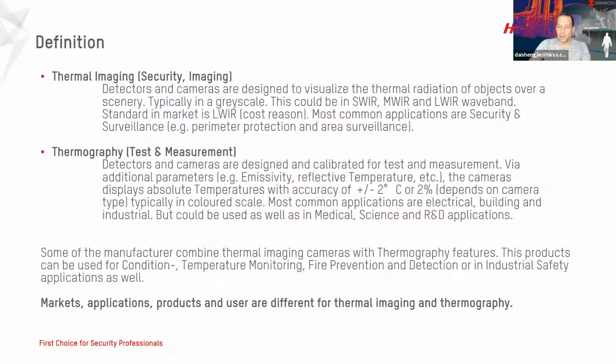Today we are talking about security, basically imaging, but we also step into the safety world for fire prevention and detection. All our security cameras have the possibility to calculate the temperature from the radiation, with some limitations in temperature range and accuracy. But for safety applications, I would say there's no need for a more accurate camera. For most applications, you don't need an accuracy of ±2 degrees.